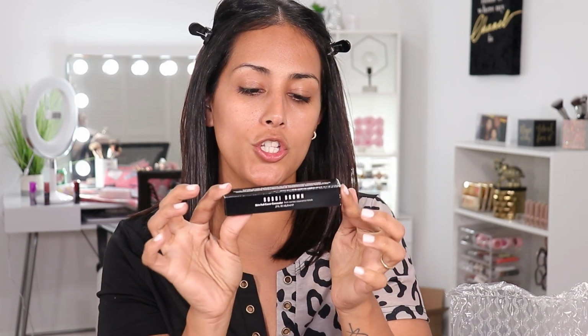Bobbi Brown released a brand new concealer, and I was able to get my hands on it. They sent it my way. It is their Skin Full Cover Concealer, and I am going to try it here for the first time and see. It seems like the shade is spot on what I like. So again, we will see. Anyway, let me zoom you guys in so we can start playing around.